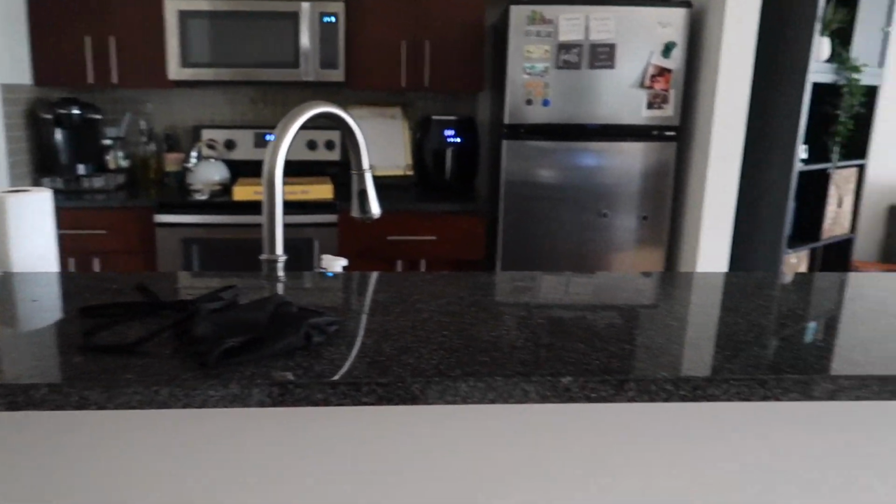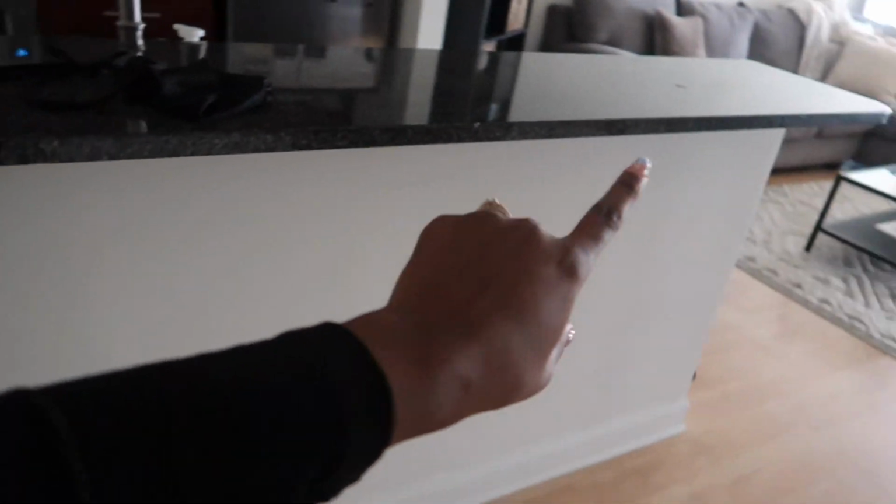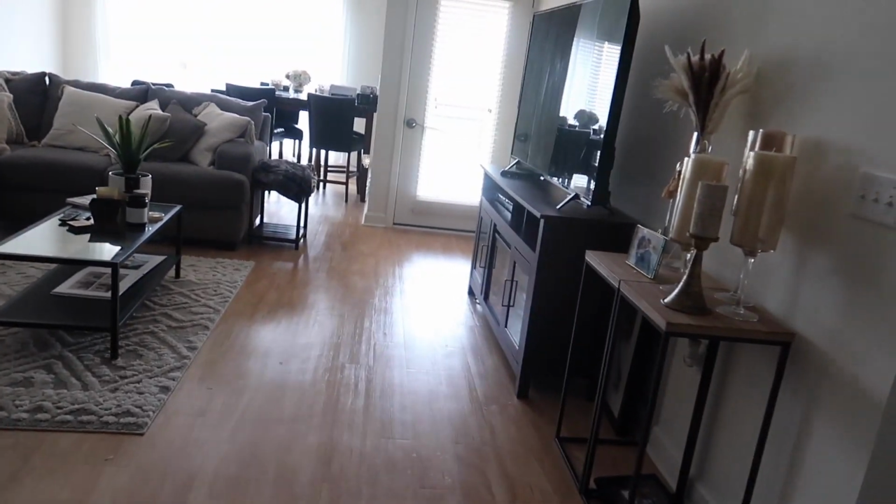Then there's the kitchen, of course. Brandon really wants to get bar stools here, so we're gonna look into some, but the ones we found just didn't fit what we want, and the other ones were a little pricier than we wanted them to be, so we're figuring this out. But we would love to put bar stools here.